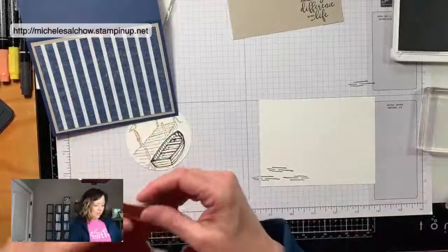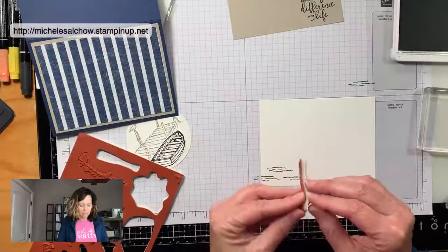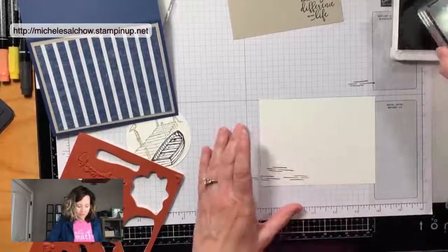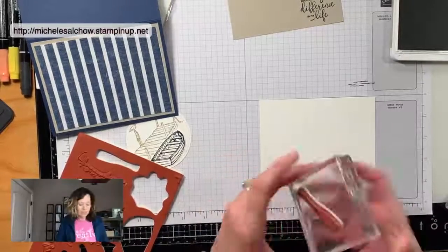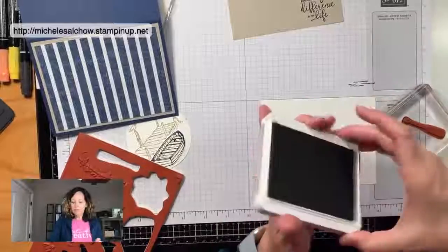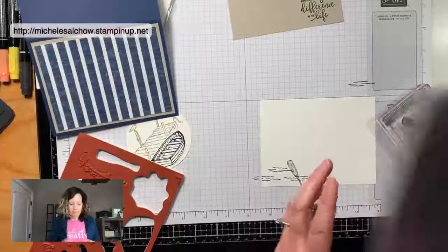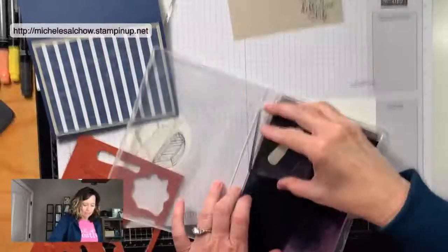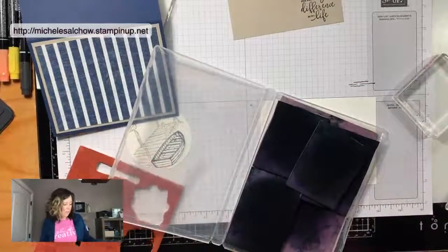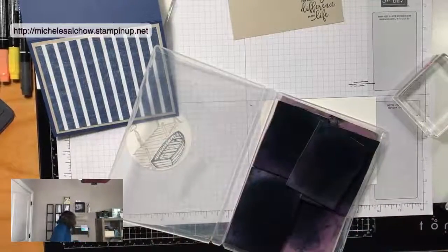Okay, so here is the oar, and I'm going to stamp one oar. And yes, I did just make a big mess. Just want this, and actually I'm going to do it up. So how lovely. All right, that's our stamping. We're down to assembly. Set these inside here. Put the labels in there. Okay. Take care of that later.